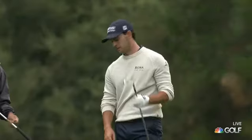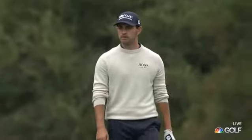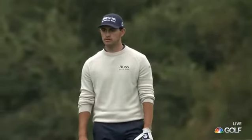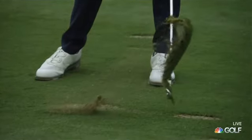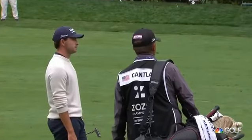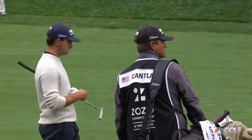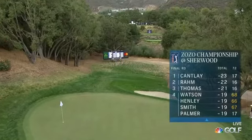And we've seen a few made from there today. A par would get him in at 23 under. That's one clear of Rahm right now, but a birdie would look really good. Great contact. Big chunk of sod comes out of there, but way to control your adrenaline. It would have been easy to goose that to the back of the green. It's on the right level.